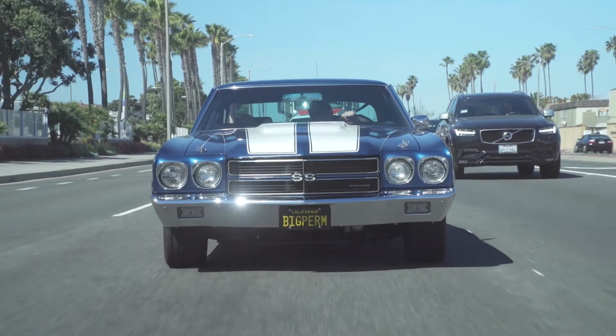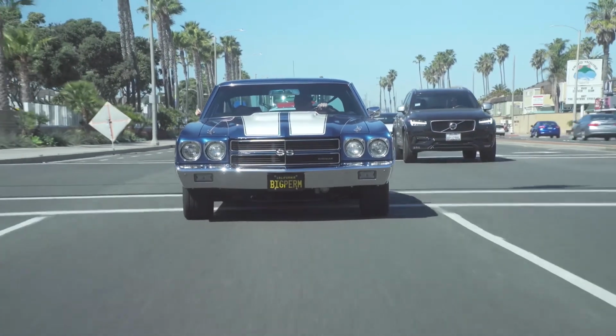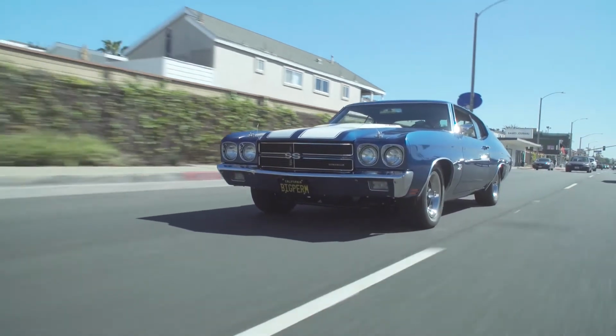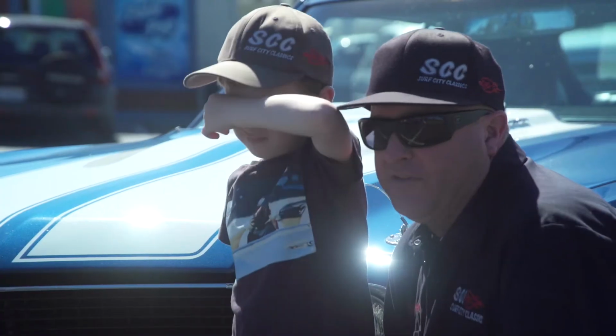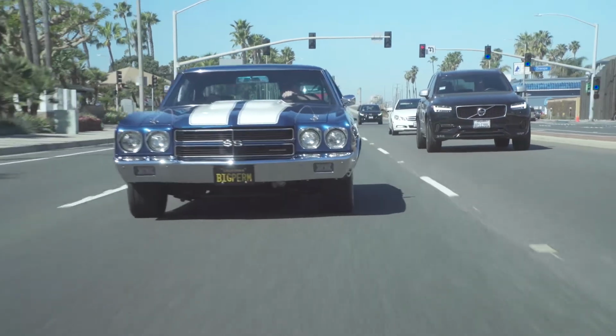Tonight's cruise night, maybe he'll get out, but Surf City Classics, we have so much fun together. Down at the car club, we have so many little grommets running around, little guys having fun. And you know, it's really important that we get them involved, because if we don't, we're gonna lose a culture. And that's why I always take him everywhere.